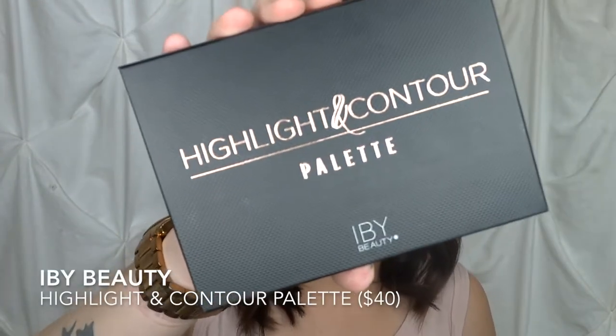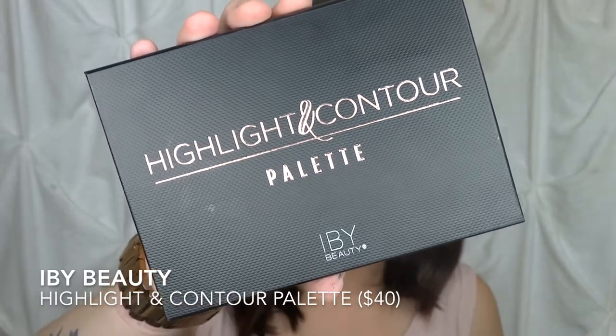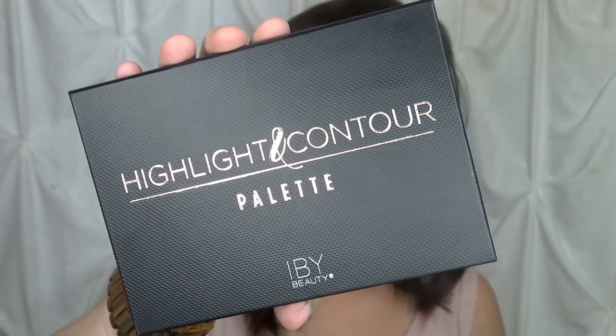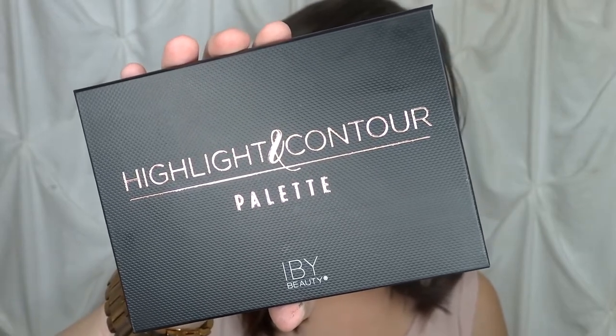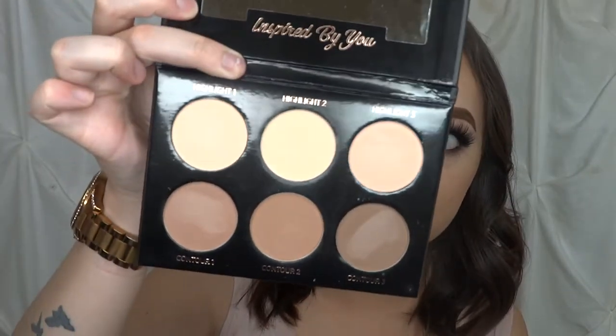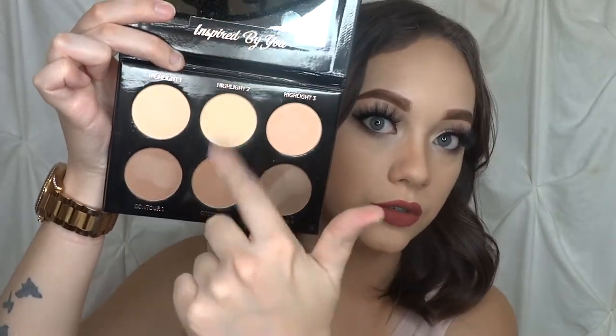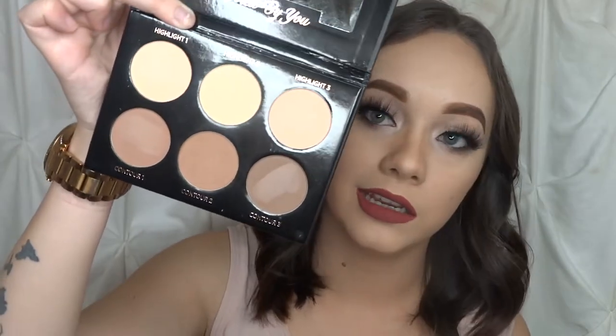So the first thing on here is the highlight and contour palette by IBY Beauty, and this retails for $14. This is supposed to sculpt, define, and illuminate your features. It's chic and portable, and it has 6 shades, so you have your 3 highlights and your 3 contours. I'm more in the number 2 range, so these 2 shades in the middle are my shades from this palette. That is what I used to demonstrate for you guys.